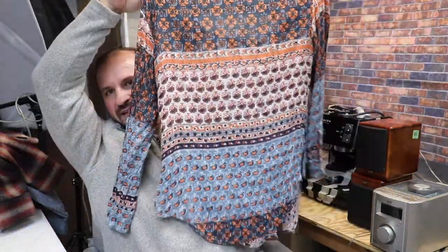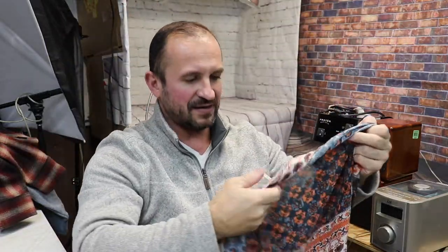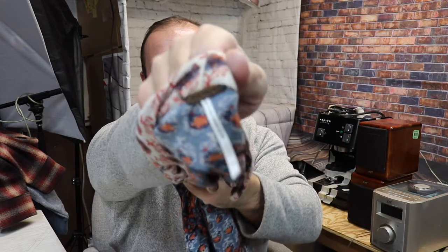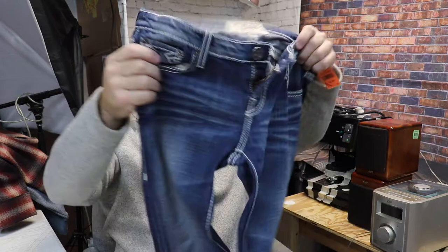Guess what that is, very nice color, very nice design, and of course, again, this is Free People again. We paid $4.99, $5 for this one. Again, another $40, right? We're gonna put it on Poshmark, because on Poshmark you can get more money. So, another $40. Jeans.